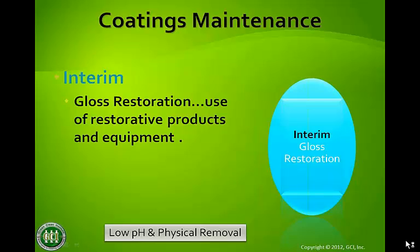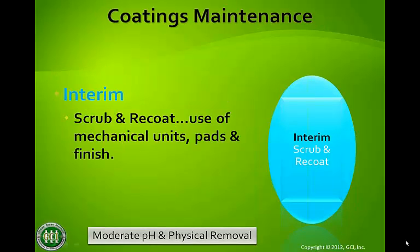This is where we're talking about low pH, low physical removal. There's chemical involved here. There's burnishing of the floor finish. There's also interim, where we're talking about scrub and recoat. We're using different mechanical units, different pads, different finishes. This takes more time on our part. We're using moderate pH and more physical removal. This is just more of a job.